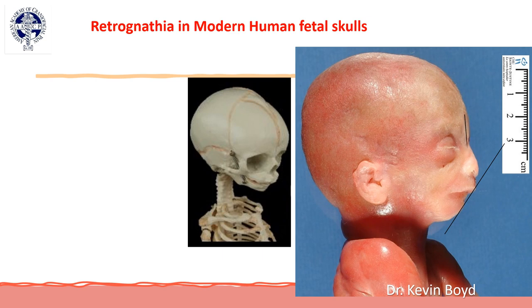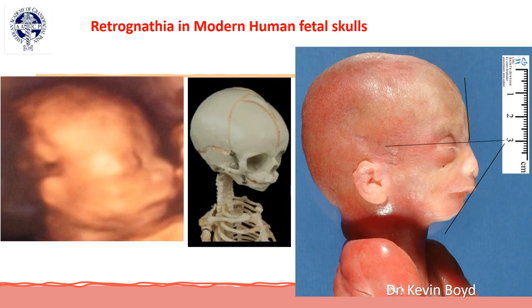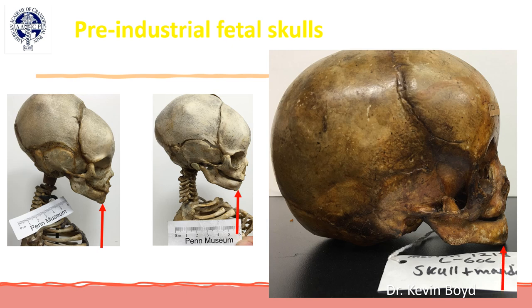So he went on a mission just like Dr. Weston Price did, and he found that retrognathia was only visible in modern human times, after the Industrial Revolution. Before that, in pre-industrial times, fetal skulls all had chins that were equal to the maxilla. They were not backwards at all. And we haven't changed that much as a species to have this be happening. So, really, the Industrial Revolution was 150 years ago. That is 10,000 years in evolution times worth of change.